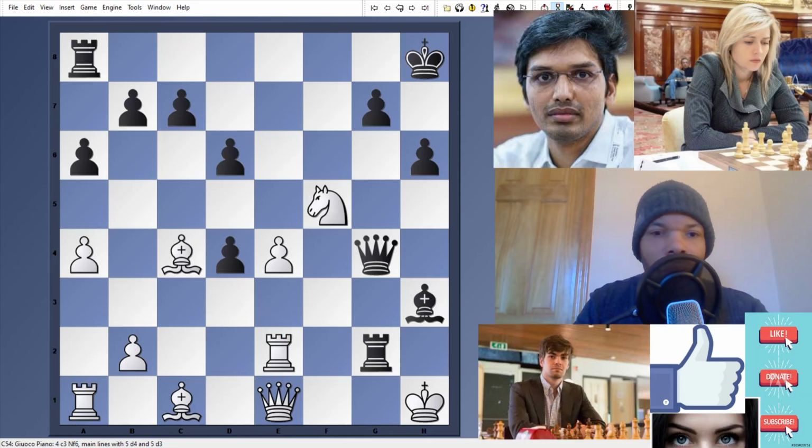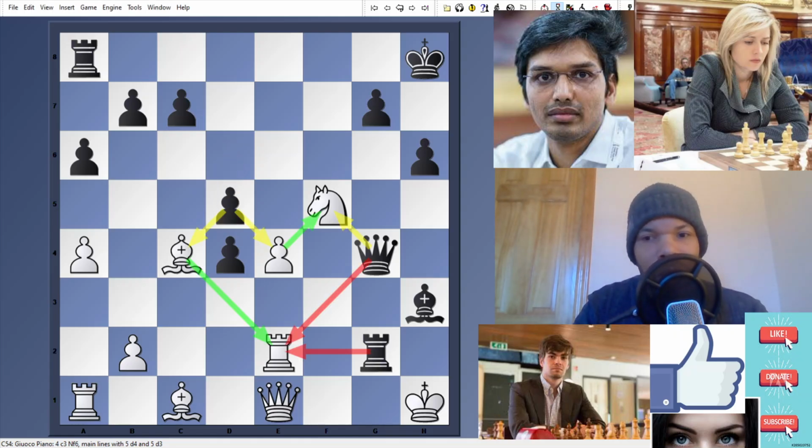Queen g4, rook e2. And then there's a brilliant idea by black, a sacrificial idea, which is d5. And now you see a bunch of highlights, which looks crazy, I know. But just bear with me here. d5 is an undermining sacrifice. Notice that, I'll go back. Notice that the bishop on c4 is helping to protect the rook on e2. So d5 is a deflection sacrifice.